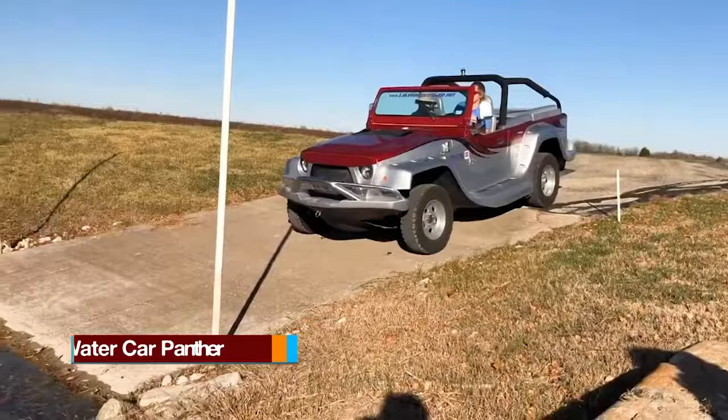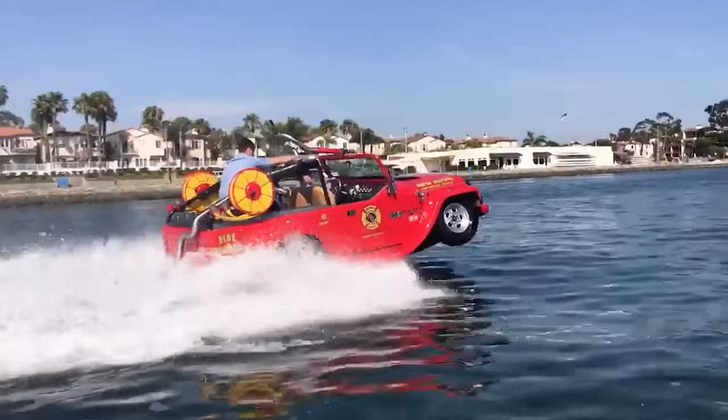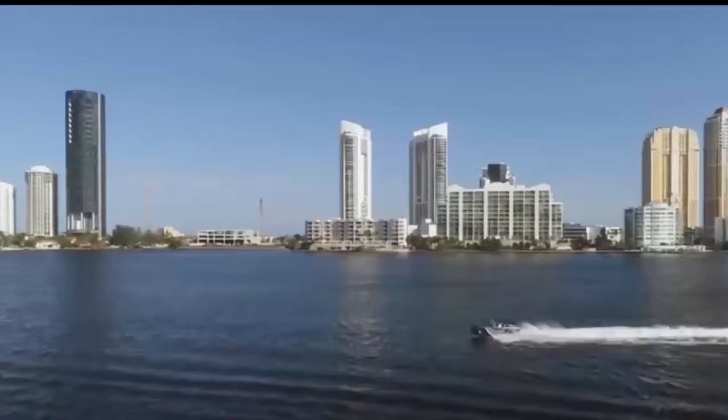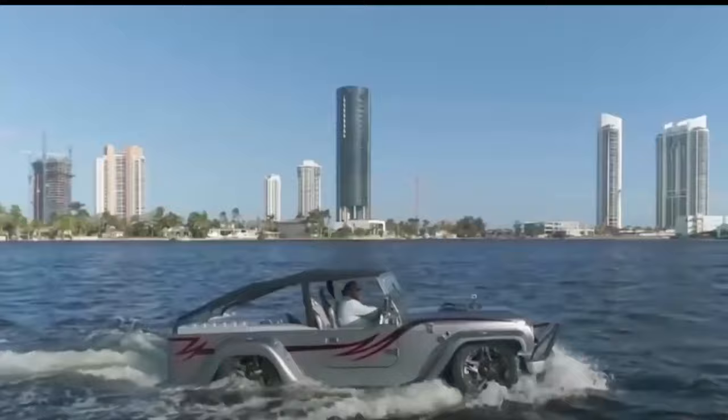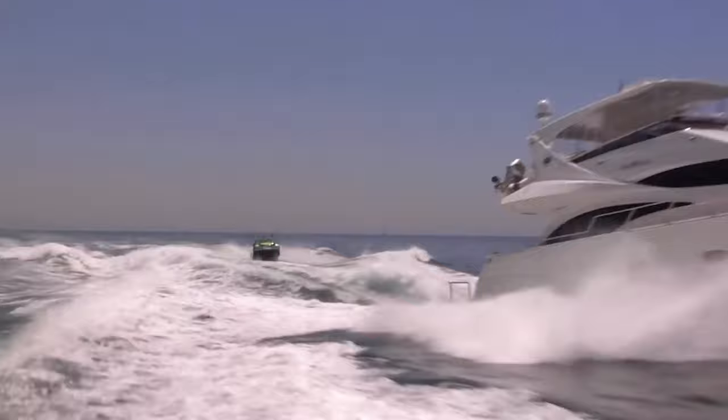Number 1. Water Car Panther. When your desire is to reach your destination quickly, or relish the exhilaration of speed on the water while you are away from the road, this amphibious car is your ideal choice. It stands as one of the fastest amphibious vehicles on the water, capable of achieving speeds of up to 44 miles per hour. Its exceptional design blends captivating aesthetics with unparalleled functionality, resulting in a masterpiece that can perform extraordinary feats.